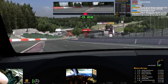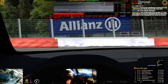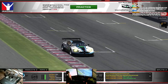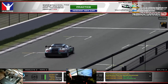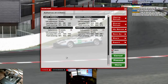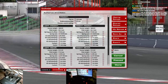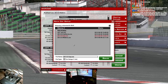Ooh, I got there really nice, but I just want to see if I can full throttle. That was kind of stupid because I don't think my tire pressures will be that different because of that one little spin out. Now let's see. Save this first.